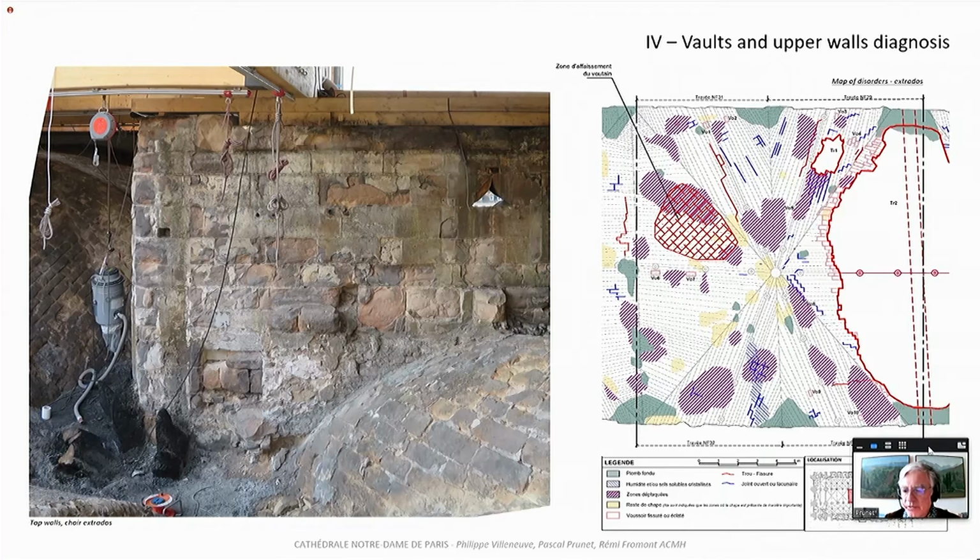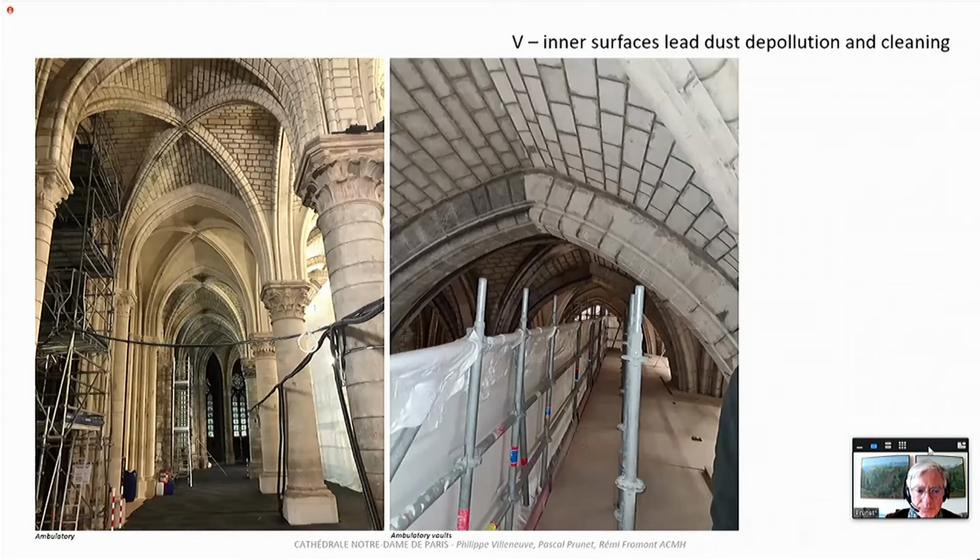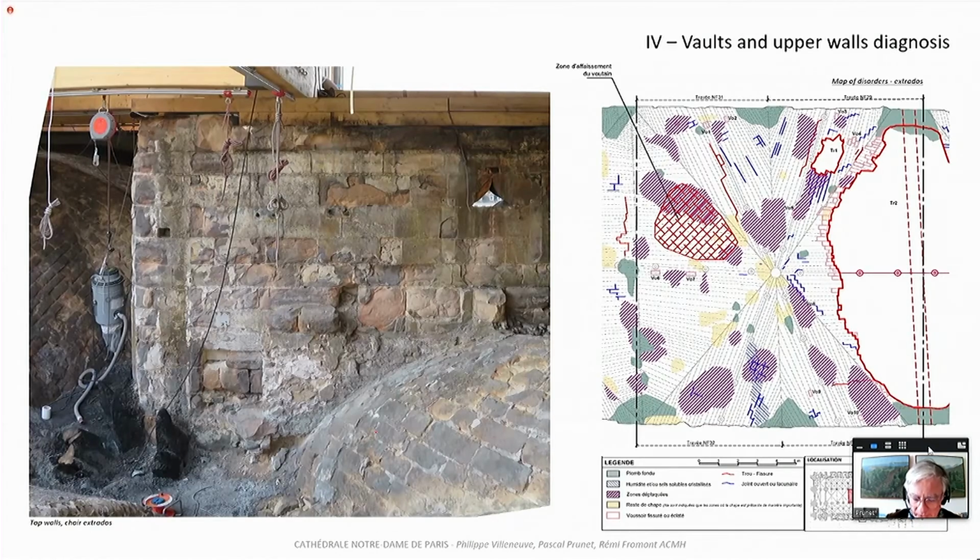There you see on the drawing the diagnosis we did of the vaults with the lags, the places where the vaults were not at their original level, etc. And the image of what we have after that time. You can see also pieces, part of a kind of gypsum shell, which was done in the 19th century to protect the vault from the risk of a fire. But this was then a great problem because the gypsum was dissolved and entered the stones of the vaults and also the joints. And you will see a bit later what occurred.